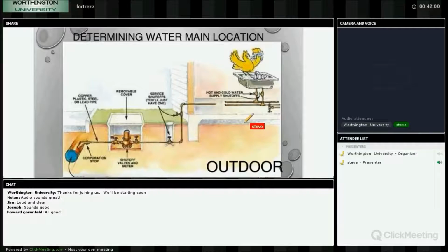Here's what the outdoor looks like. It's a little bit more complicated. Same situation, you have your city main here, tap in. Again, because they don't have to worry about a frost line, these could be just maybe 1 foot or 2 underground. They might have a meter pit in their front yard or at the curb, where you can access that, and you could put the water shutoff inside that pit if you've got space. Again, you could replace maybe just one of the ball valves there, or put it in line.